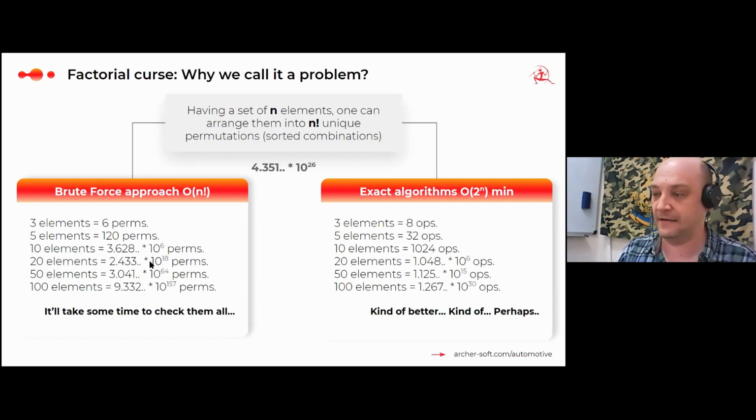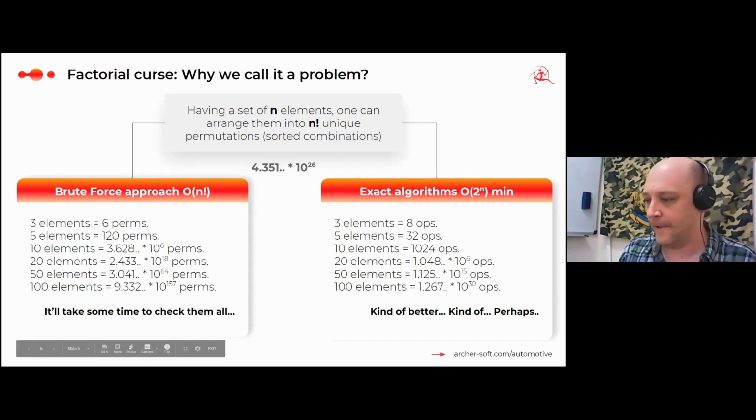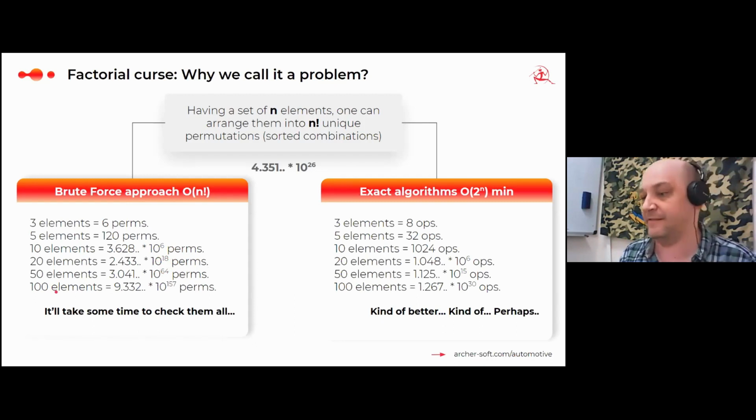For 20, I don't know what this number is called. And you can see that even for a relatively small number of elements, which is 100, you have some very huge number. So there is probably no chance to test them all and solve this task.